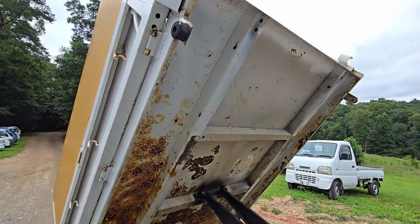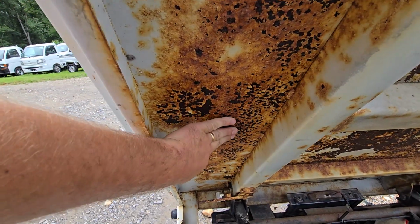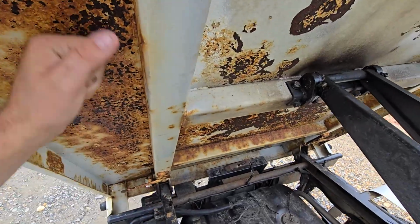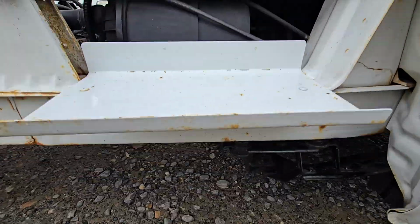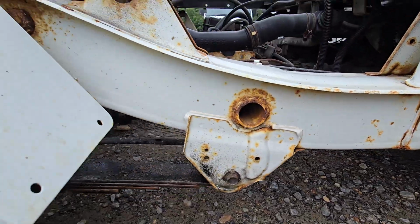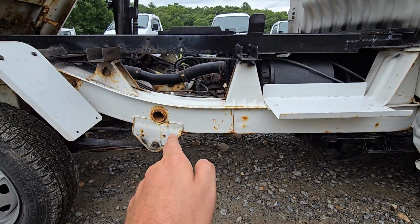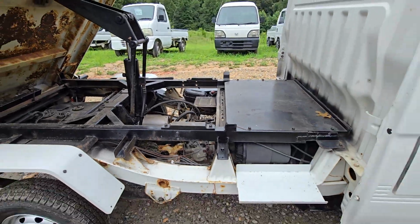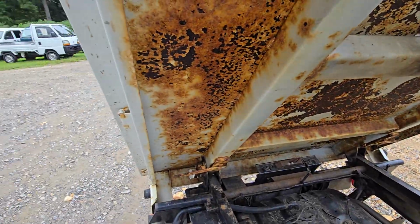And look here underneath the bed. Now this is surface rust, and that is more from rock chips, from the road grime and stuff hitting the bottom of the bed, is what that is. Surface rust. Check out the frame here. Surface rust, and if you remember, I was talking about the other truck, and you remember where all those spray bombs were, and that's what they were doing, spraying this surface rust, which would have probably looked better if they would have used white. Maybe had some common sense, I should say.